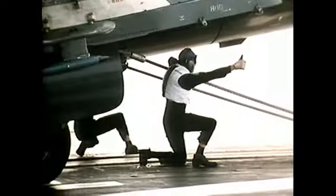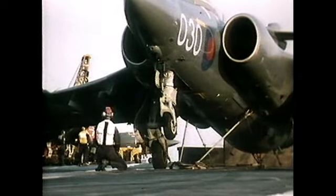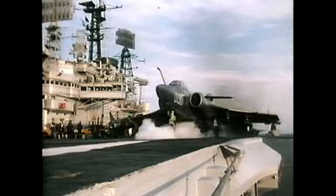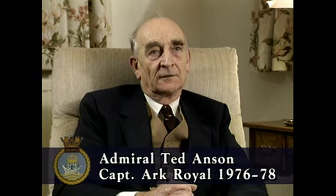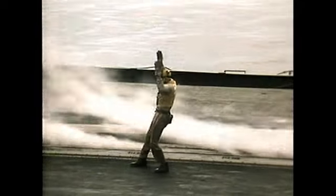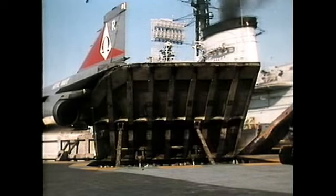All good. Thumbs up. The steam catapult is a great advance on earlier catapults, and the ride that you get is very smooth. And you're advised to put your head back before you're fired off, because if you don't, you're liable to bang it on the headrest. But this sort of thing happens on the smoothest of catapults. Taking off and landing from an aircraft carrier is a very exhilarating experience.